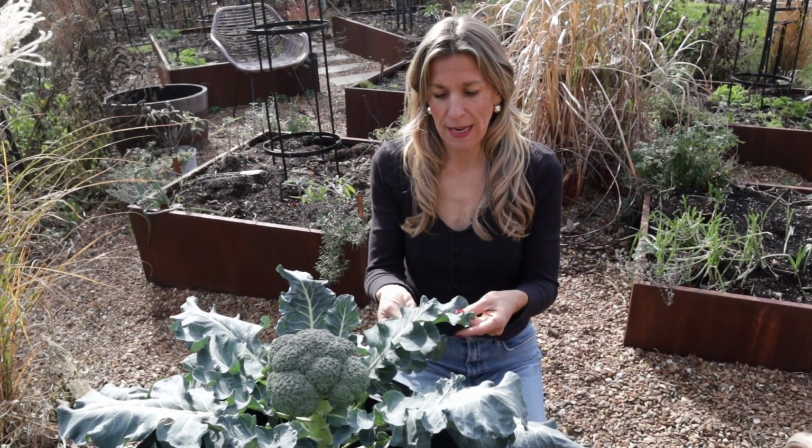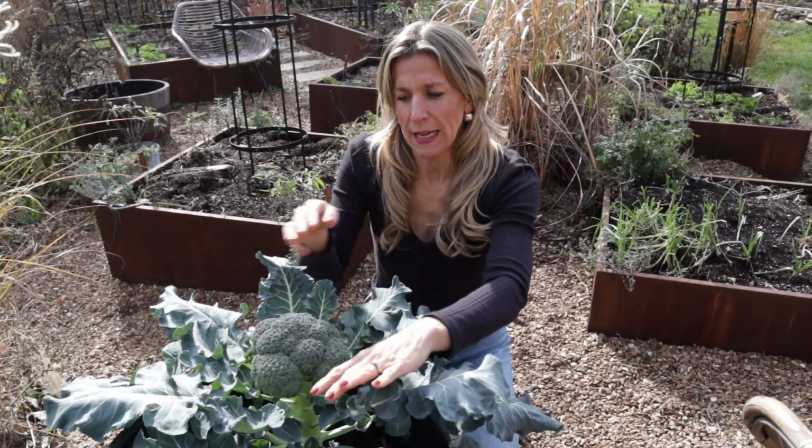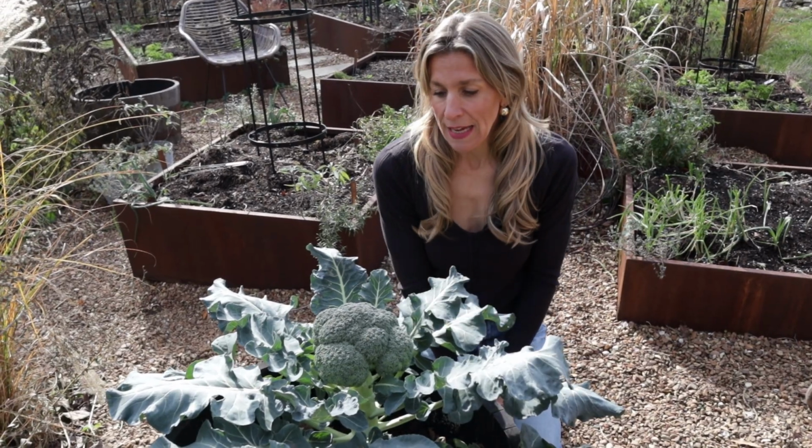And there's been loads of frost. So broccoli does not mind frost. You can see these leaves are not frost burnt, maybe this one a little bit, but really not in the least bit. This plant can hang on through any kind of frost, and it gets sweeter and better over time.